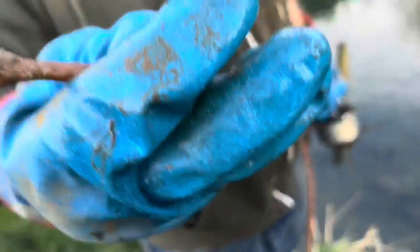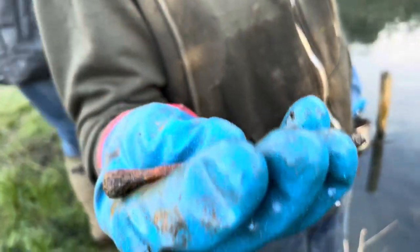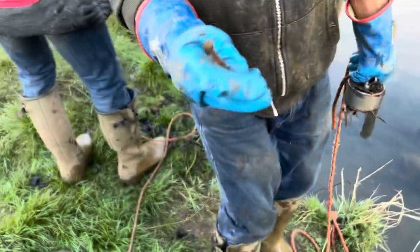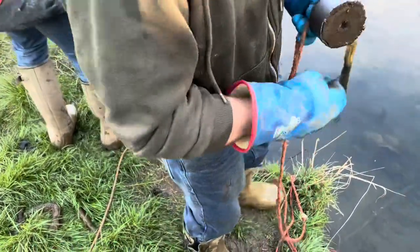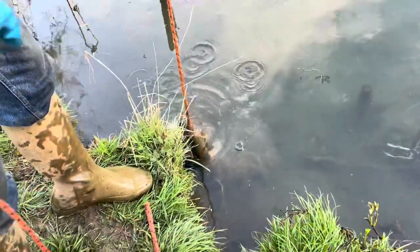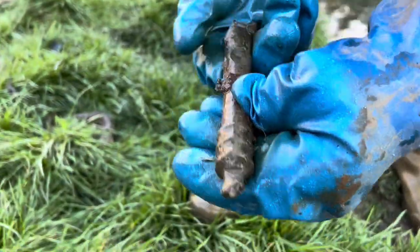Okay, I've got another one of these. It looks like a nail, but it's actually like a round-ended pin, I think. It's a bit unusual. Sure it is. Put that on the good pile. What will it be? What's that? What's that?